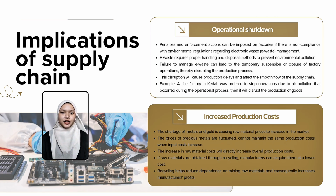Next, another implication on the supply chain is increased production costs. The shortage of raw materials such as metals and gold has caused prices in the market to rise. The prices of precious metals fluctuate, which causes frequent changes in production expenses. This makes it difficult for producers to maintain consistent production costs when the price of inputs increases. As a result, higher raw material costs directly lead to an increase in overall production expenses.